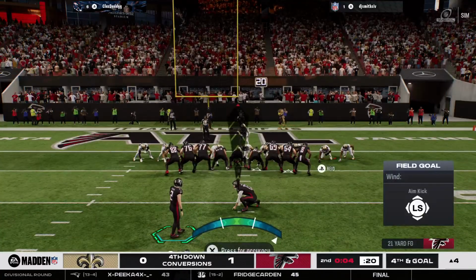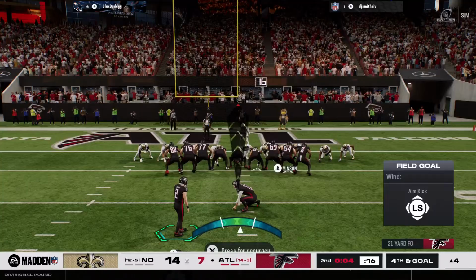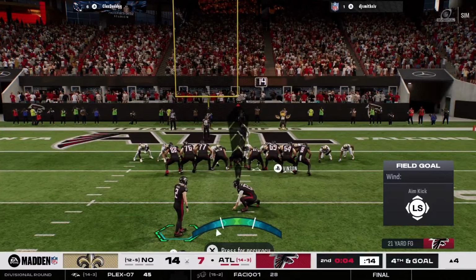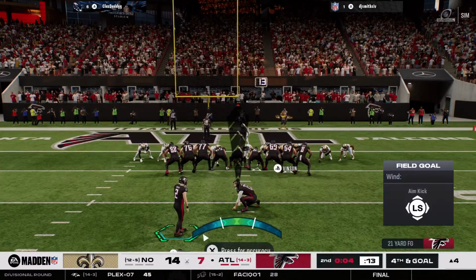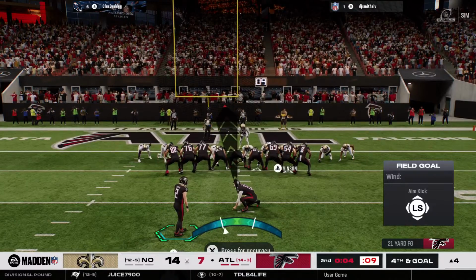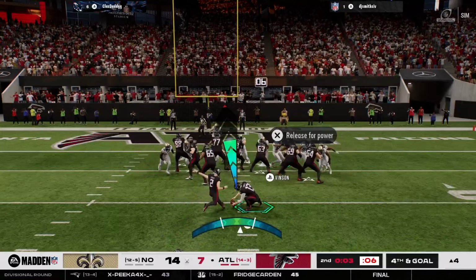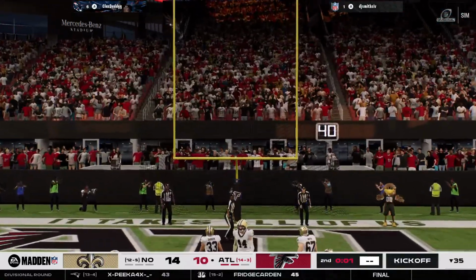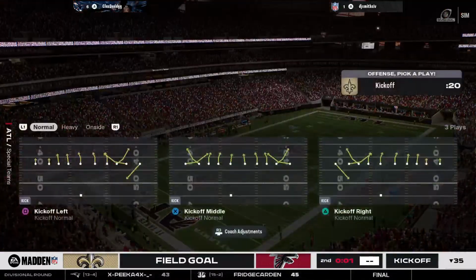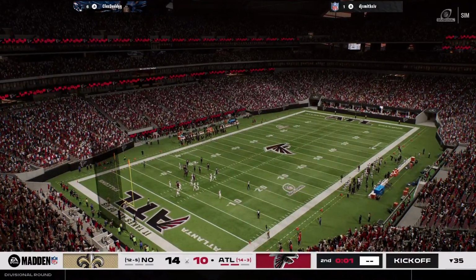So with 4 seconds to go in the half, here's the field goal unit onto the field. From the right hash here, should be an easy one. And his kick is good. So a long drive gets him down inside the 5, but ultimately they settle for just the field goal.